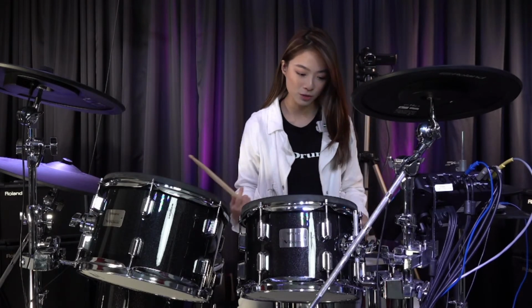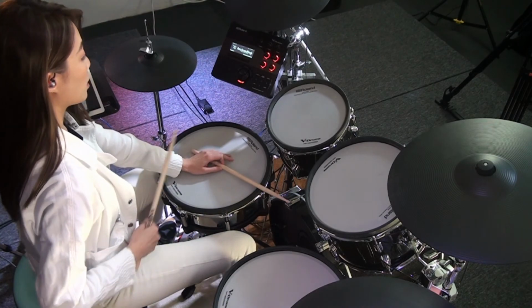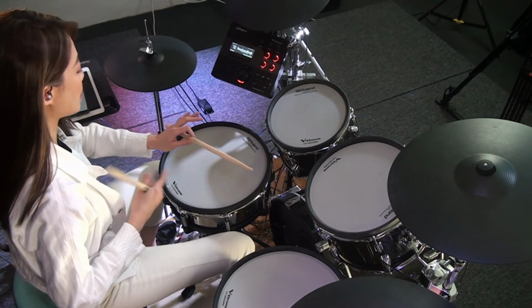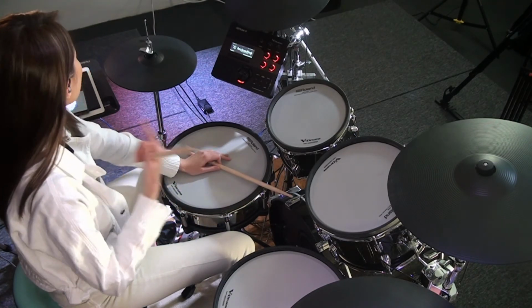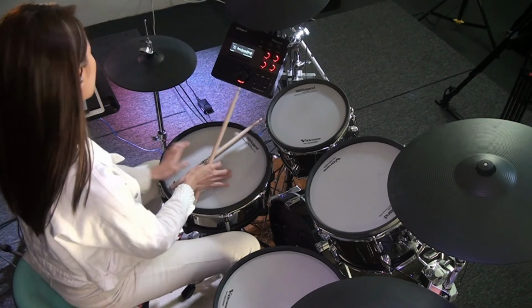So if you want to do, let's say, a cross stick, hold on. If I want to do a cross stick, you just do like how you usually do on acoustic drum. It will automatically sense your palm is on here, on the surface. Yeah, can have the click sound, snare, everything. So yeah, it's very good lah.